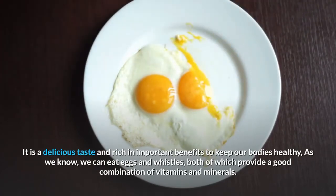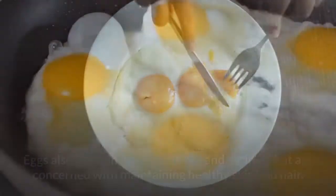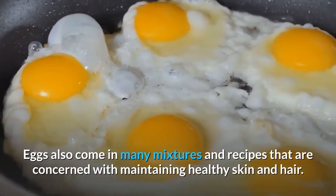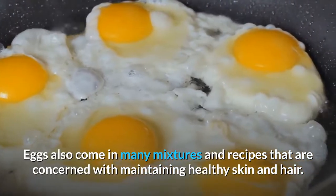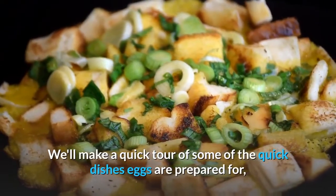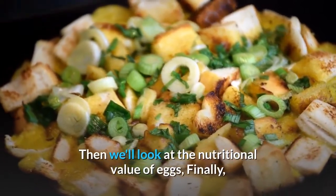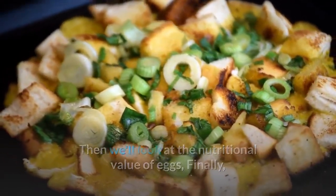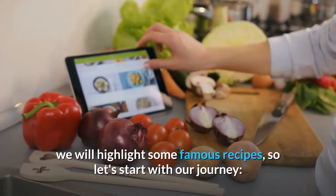As we know, we can eat both the egg yolk and the egg white, which provide a good combination of vitamins and minerals. Eggs also come in many mixtures and recipes that are concerned with maintaining healthy skin and hair. We'll make a quick tour of some of the quick dishes eggs are prepared for, then we'll look at the nutritional value of eggs. Finally, we will highlight some famous recipes, so let's start with our journey.